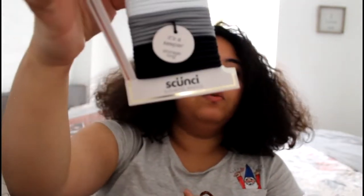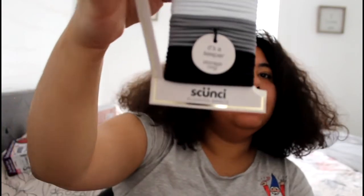Holder, so then they're not just all thrown around, and that's super cool. They are Skunsy's Elevated Basics. Okay, and we're back.